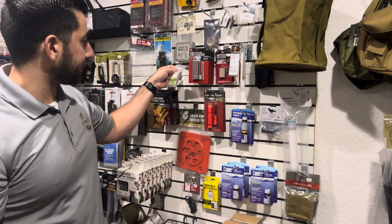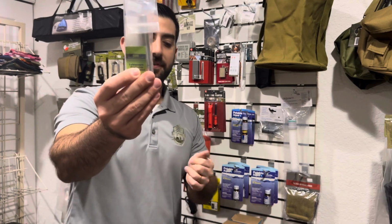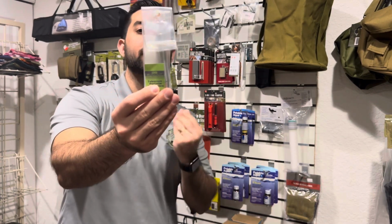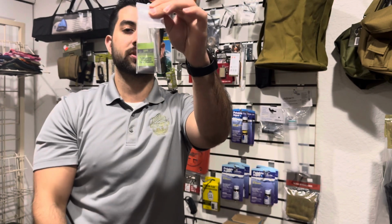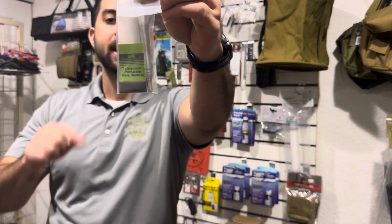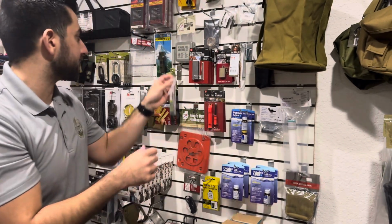Last couple ones. So now this is a good option. This is your portable fire bellows. So as you strike the fire, you're going to need to blow the flame so it catches and lights up your wood. This right here extends out so that you don't have to get down and get close to the fire, and you can actually blow it yourself with this little bellows here. So pretty nifty device there.